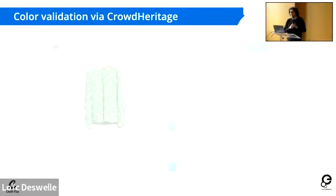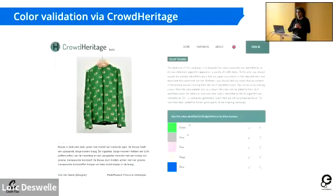Here we organized three campaigns for the color validation, and basically we were using this tool in which users just say, yes, this is the right color, or no, this is not the right color. And eventually, if the right color was not present, they could add the colors themselves. So it's a quite easy, quite fast approach. You can browse through all the images and just say yes, no, or this is the color that is missing.